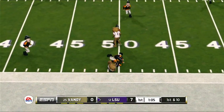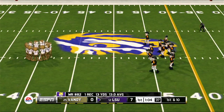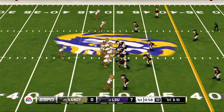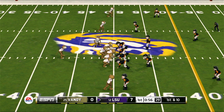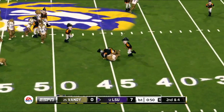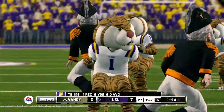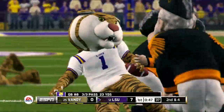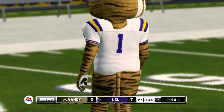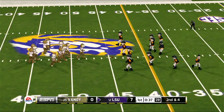Makes the catch and look out. Brought down at midfield. First down, 10 to go. Ball on the 50-yard line. Strike complete. He's down. That'll make it second and four. So it's second down now. They need about 4 yards to pick up the first.